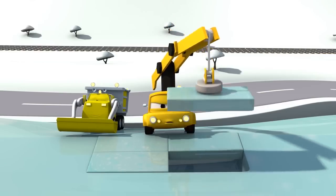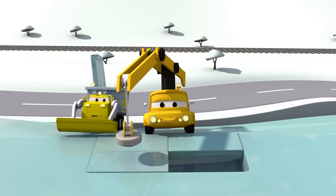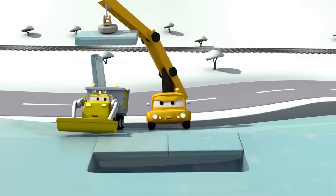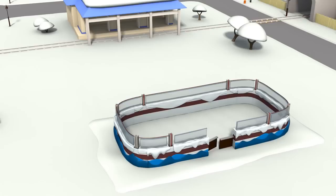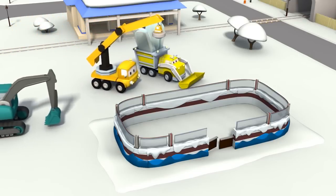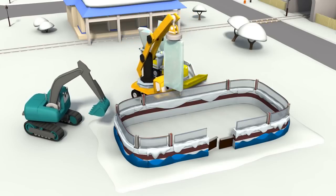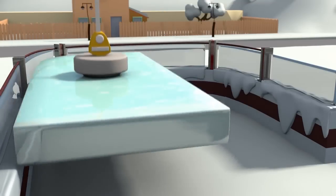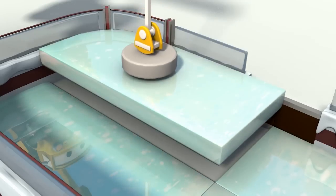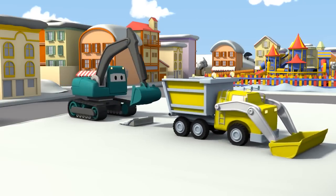Careful, Charlie. We don't want to break it. You did it. Great teamwork. Let's hope the ice fits into the hole. It's a perfect fit. One final piece of the puzzle to go, and the ice rink will be ready. Who's going to put the ramp in place? Looks like Ethan's on the case.